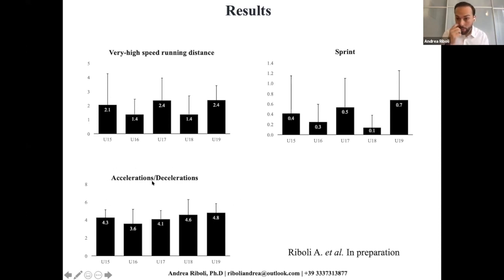The aim of this comparison was to share information with our coaches about external load, and the main aim was to create a link between external load performed during small-sided game and match demand. So for acceleration and deceleration, we found a similar external load from small-sided game across each category with match demands. So about 10% higher, but no significantly different external load during small-sided game in comparison with match demands across each category.